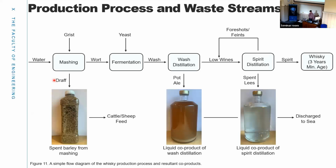If you look at a brief overview of the production process, we have the mashing process, which makes wort, which gets fermented with yeast to produce wash, and that is then passed on to a double distillation step. From the mashing, we get a waste product of draff or spent barley, and that's usually fed to cattle or sheep on Raasay. From the wash distillation, we get pot ale, which has a lot of dead yeast in the bottom of it, and from the spirit distillation, we get spent lees, which doesn't really have much of interest in it for our purposes. But both of those are discharged to sea in line with SEPA guidelines.